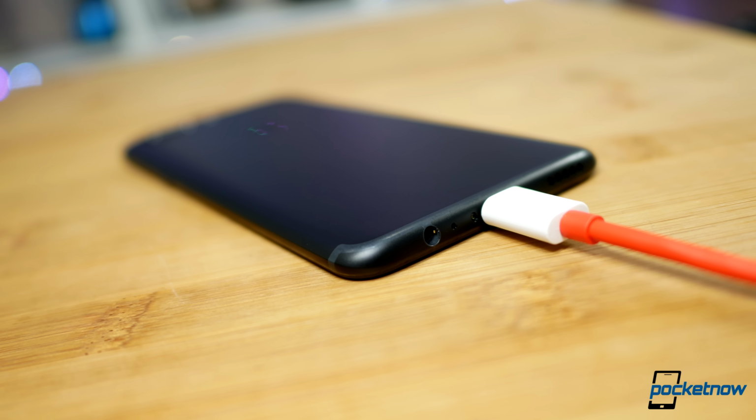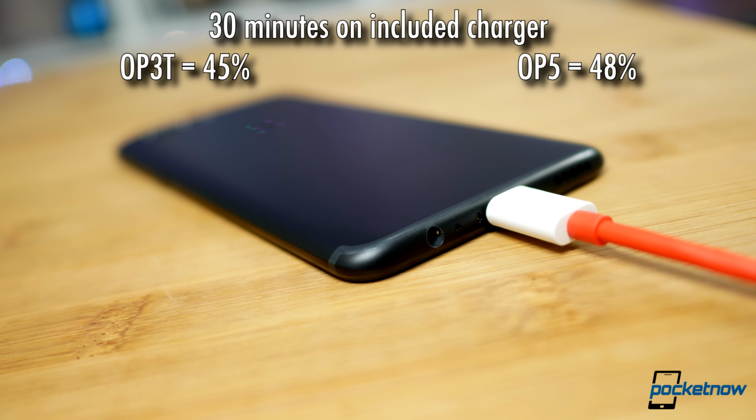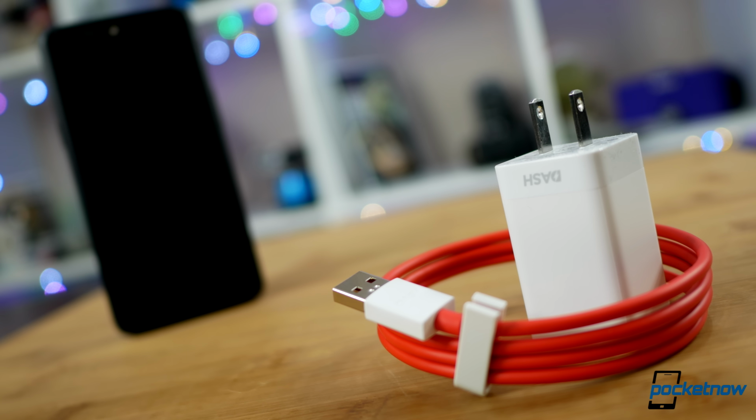Both phones charge ridiculously fast too. This isn't just a marketing claim. A half hour on a charger should do you for the day. Any differences here are within what we would consider to be the margin of error.